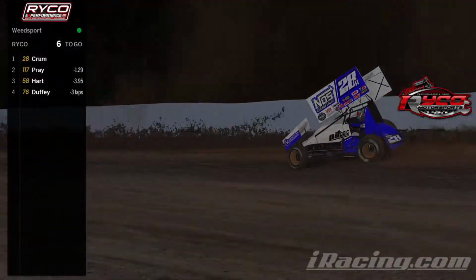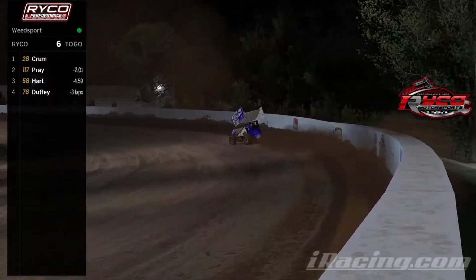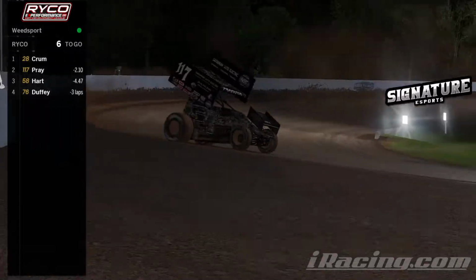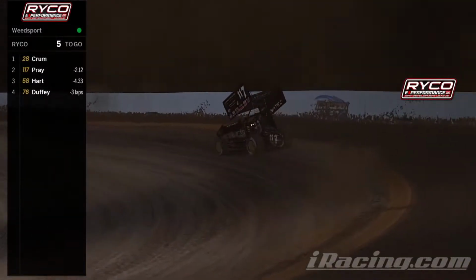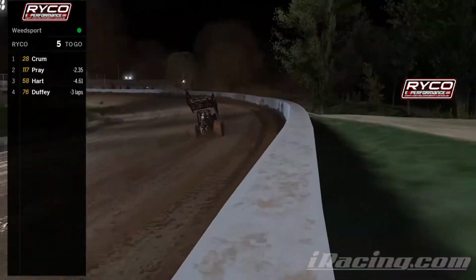6 laps to go. Crum out front, 1.4 seconds. Jeremy Prey had a big, long run. And I wondered if the high line was going to come in, and that was where Hunter Crum was going to be able to be successful. Still 5 laps to go. Anything can happen between now and then. We've seen it time and time again.